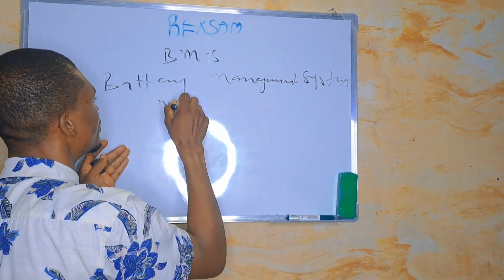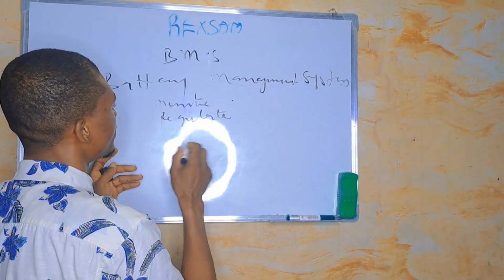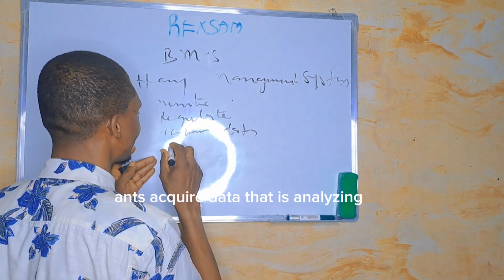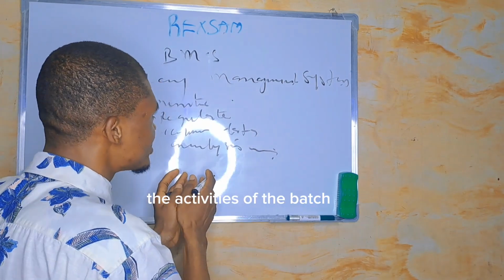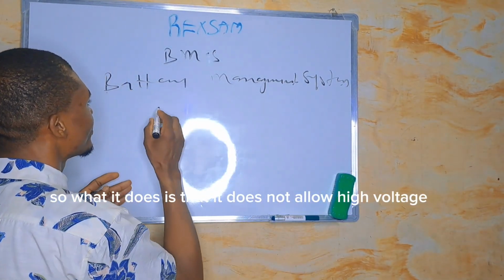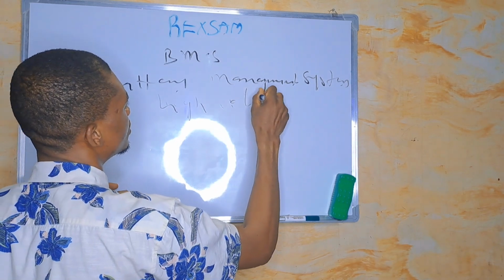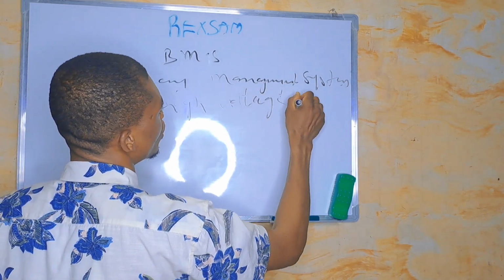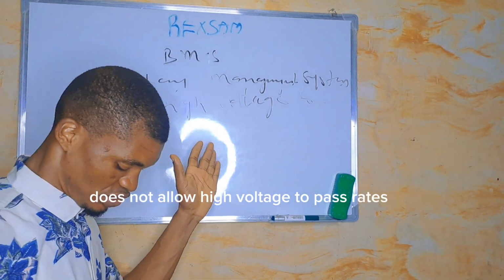To monitor, regulate, and acquire data. That is analyzing the activities of the battery. So what it does is that it does not allow high voltage to pass through it. So this BMS in a lithium battery does not allow high voltage to pass through it.